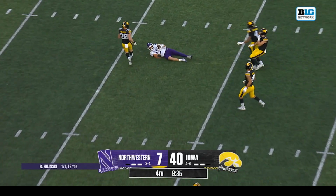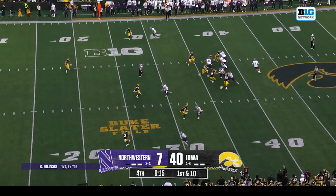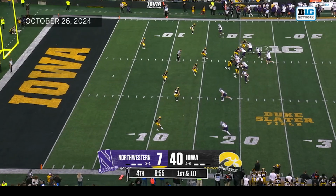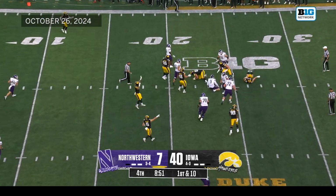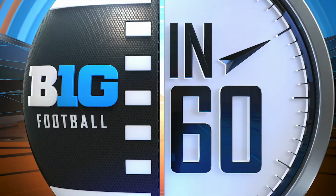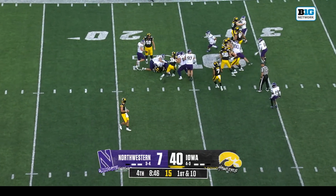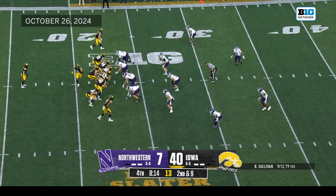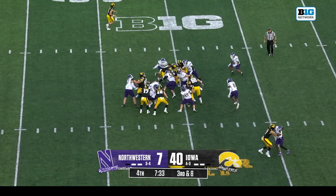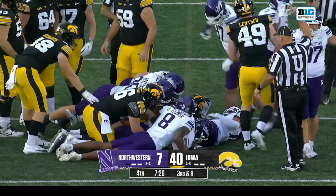Walensky over the middle, and the pass is caught by the 6th-year tight end Thomas Gordon. First down, Northwestern. Bobbles the snap, and it's recovered by Iowa. Pitch to Patterson. 2 yards, maybe 3, out across the 25. 4th down.